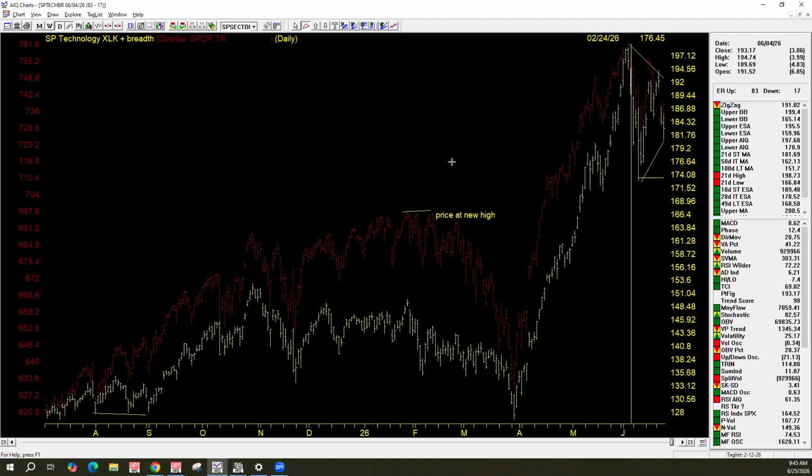You can see exactly what I mean. Look how closely these two are in sync with each other. The Spider versus the S&P technology index represented by the State Street XLK ETF. That's my take on this: some of the measurements that we use are somewhat broken as far as indexes are concerned.